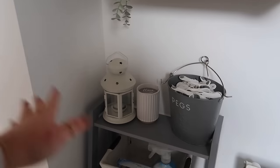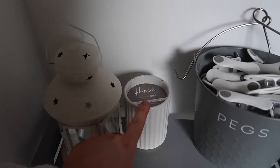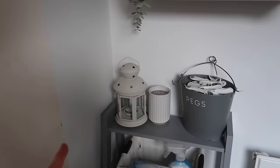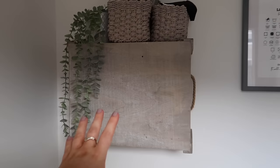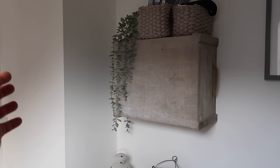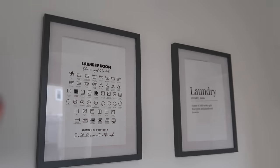At the top, this stuff can change around. To be honest, this was meant to go outside last summer. It's the outdoor candle and this is also an outdoor product, but I just ended up chucking it here. This is really interesting. I will show you this later on in the video when I have two hands to show you how it works. Coming down, obviously radiator, and then I've got my lovely wall art.